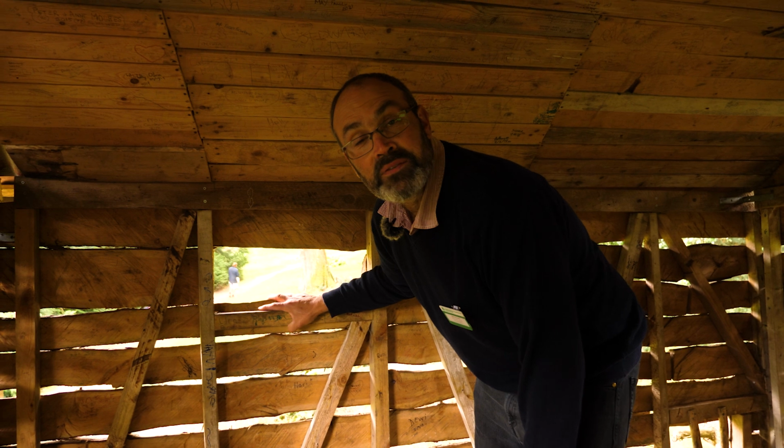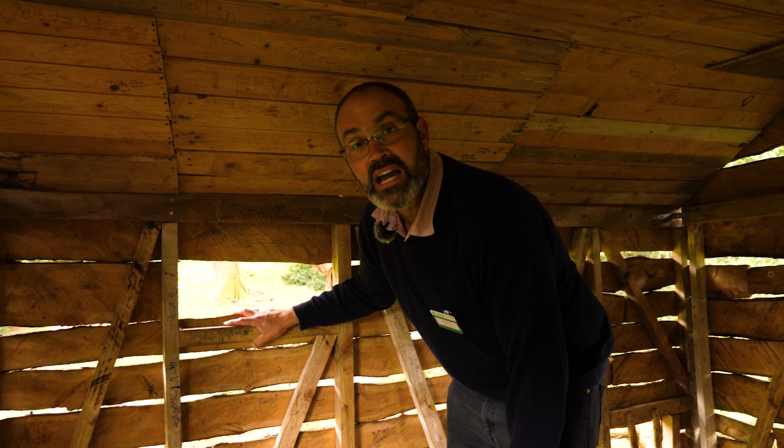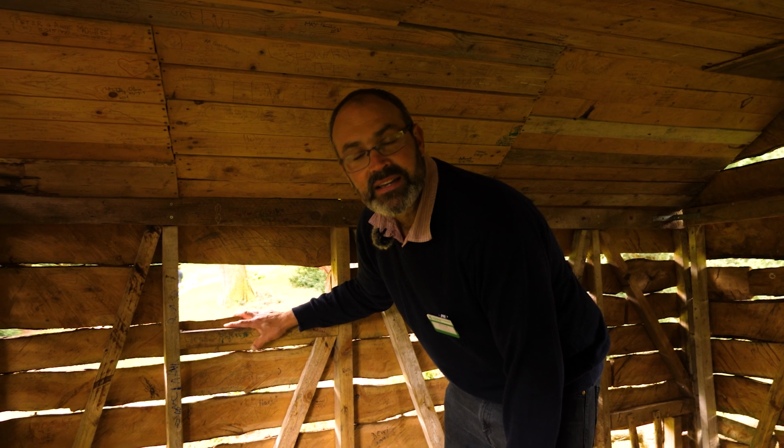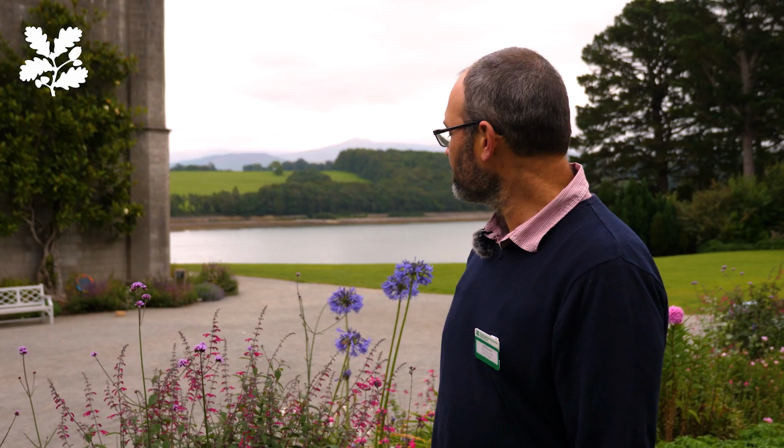Welcome to the treehouse. This treehouse replaced the old one where the children of the 6th Marquess used to play. Sadly that fell into disrepair and the gardeners built a new one to replace it. Thousands of families enjoy it every year on their visits to Plas Newydd.